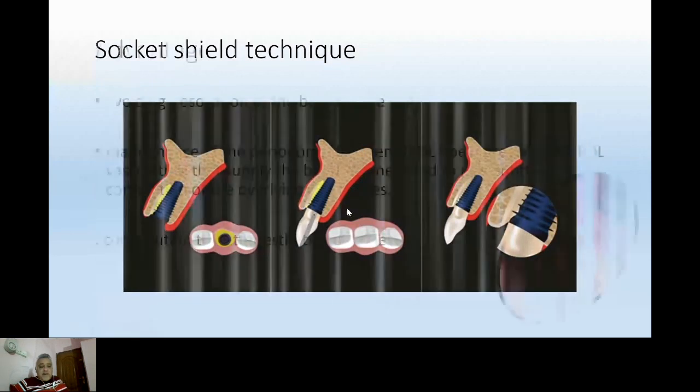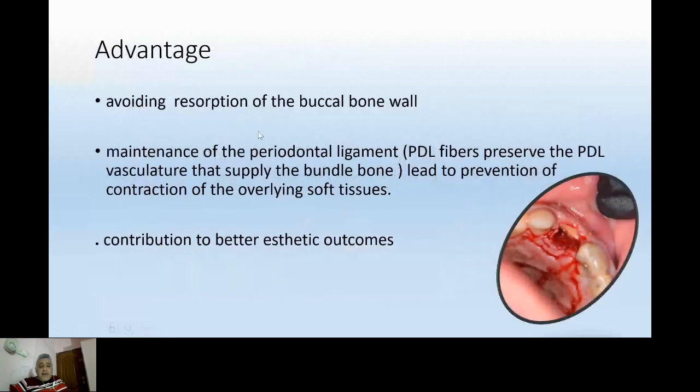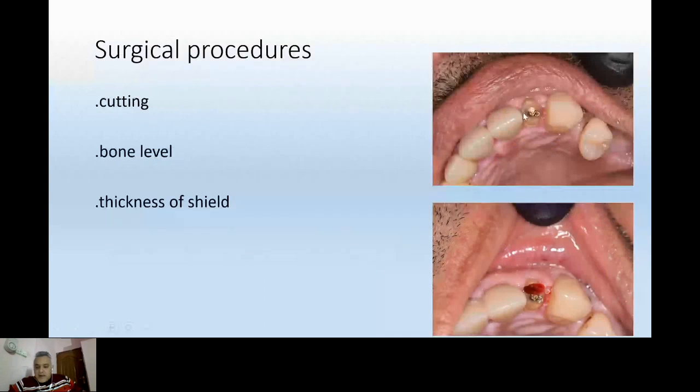So the advantage of this technique was avoiding resorption of the buccal bone wall, also maintenance of the periodontal ligament, also contribution to better aesthetic outcomes. What's the surgical procedure?